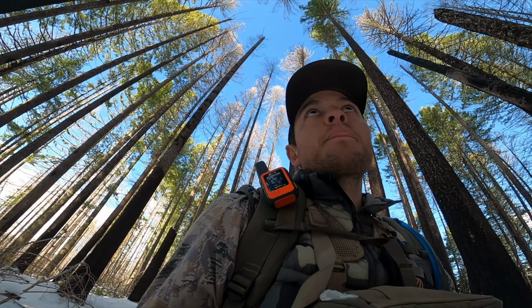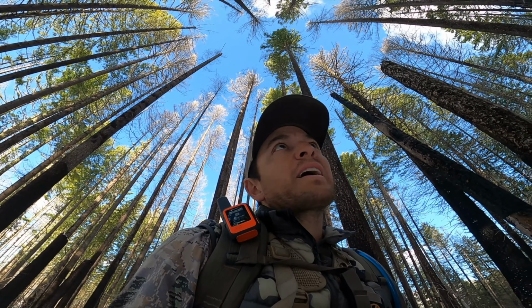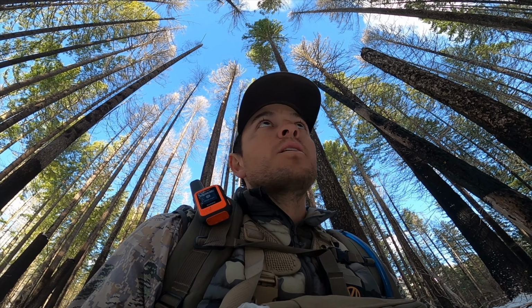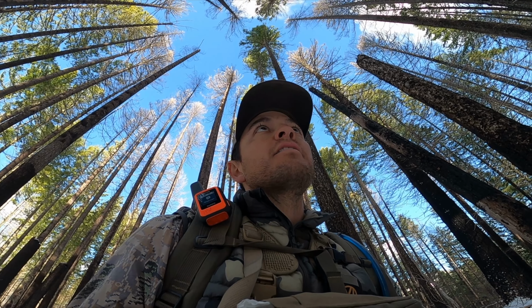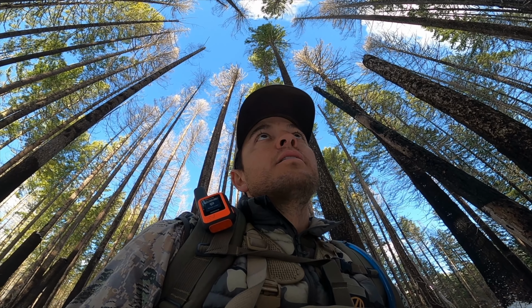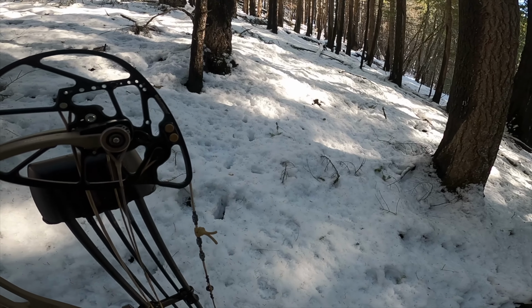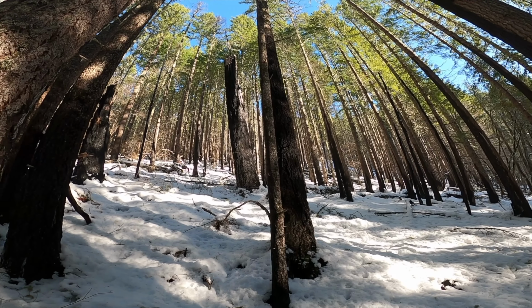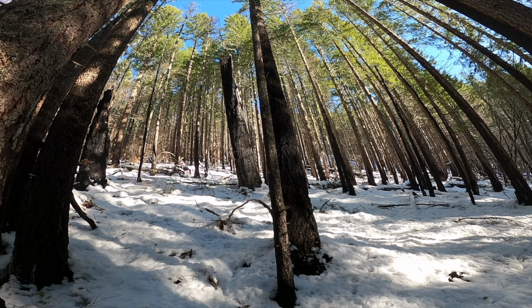It's fun. A little spike, I don't know, maybe a little fork, but it looked like a little spike. That's really cool. Oh, he's right there now, like 80 yards, walking away. Well, that's a good sign. Last time when I started seeing deer, that's when I found the big buck, so starting to get into him a little bit.